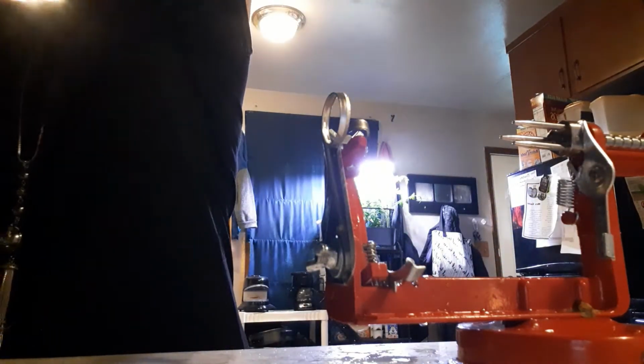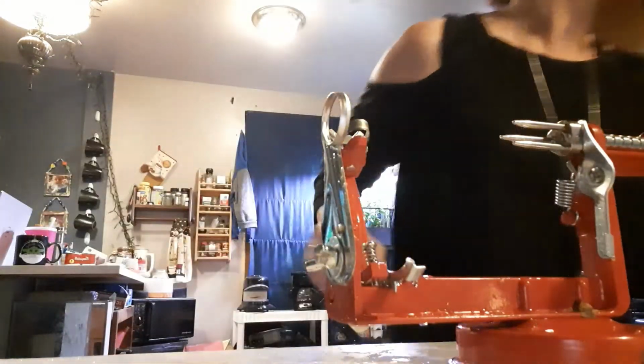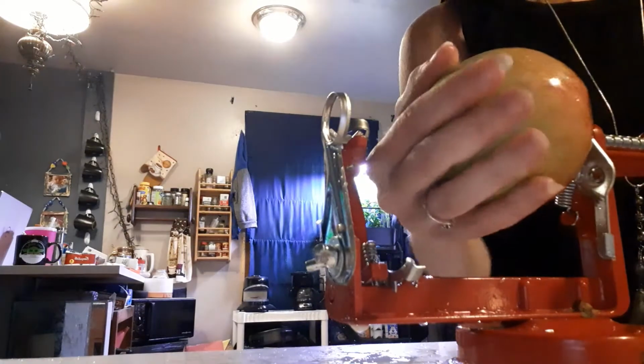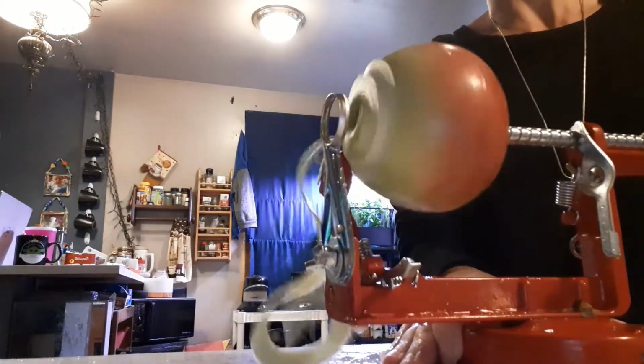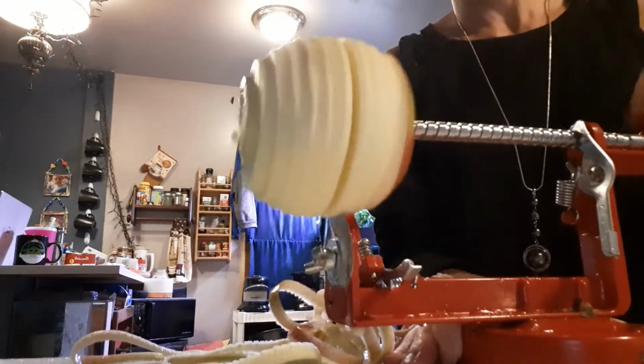I was so mad. I was in the middle of all my apples, and I had to turn all the temperatures down, let everything simmer, leave, go out, and buy a new apple peeler corer. So this is what I ended up finding. Had to go to two places. I went to Ace Hardware first because it was the closest place. And they said they had it in stock online, but when I get there, of course, no.